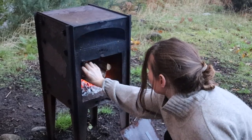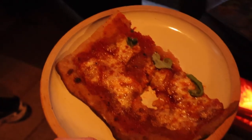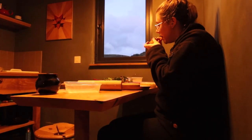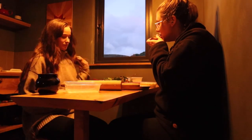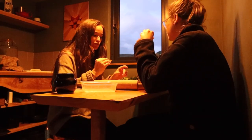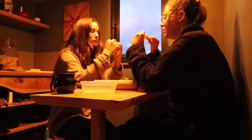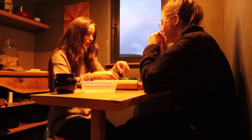Smoky pizza. Taste test. Mmm. I love how smoky it is. Mmm. Fucking banging.